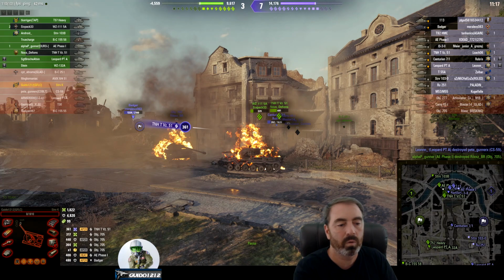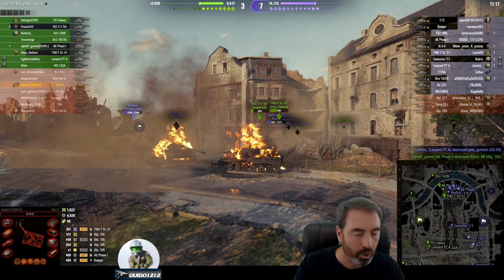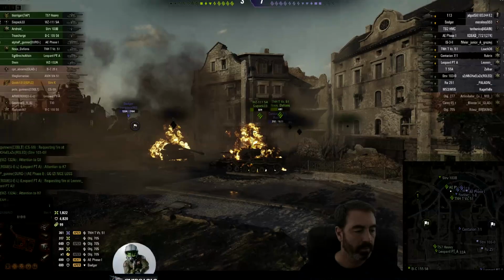So 4,820 bounced at 1,822. I just want to show you that turret in action, right? Yes, we've bounced 4,820. No, it's not impervious. Next example.